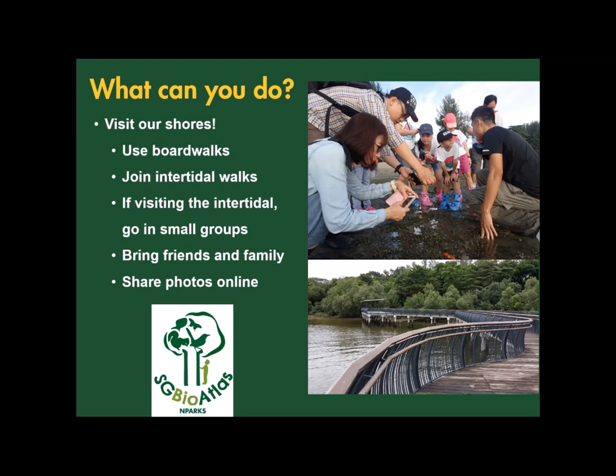And if you are visiting the intertidal area, go in small groups because we don't want to have too many people trampling on the intertidal area because that can cause an impact. Trampling, that is stepping on the intertidal area, can actually cause an impact and harm on the marine animals too. So be careful of where you step and don't pick up the animals if possible.